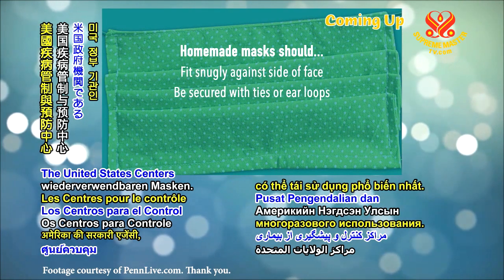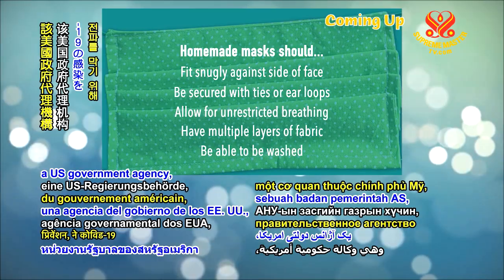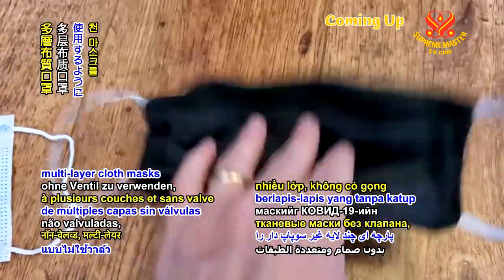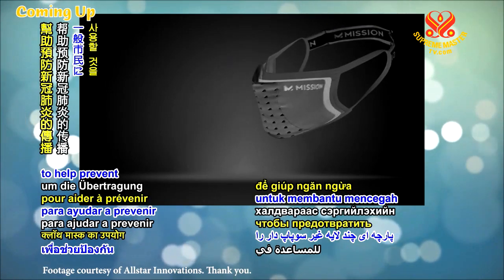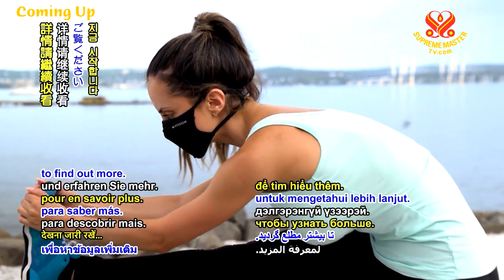The cloth mask is one of the most common reusable masks. The United States Centers for Disease Control and Prevention, a U.S. government agency, has advised the public to use non-fluffed, multi-layer cloth masks to help prevent the transmission of COVID-19. Continue watching to find out more.